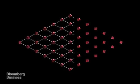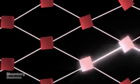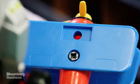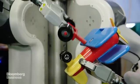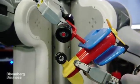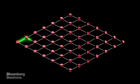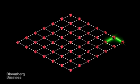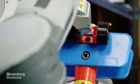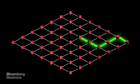A neural network is an algorithm made up of the computer equivalent of neurons. Not physical, but virtual. The network takes on a problem, say trying to get this plane's landing gear into that little hole. Doesn't go so great at first. So, and this is the key, the neural network basically rewrites itself, connecting different patterns of neurons to get to the best solution. Give it another try, and there it is. The network learned and adapted all on its own. No human intervention necessary.